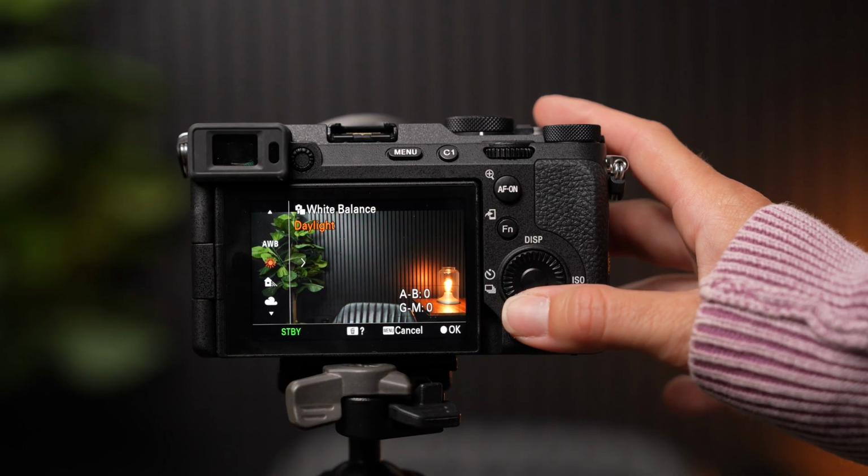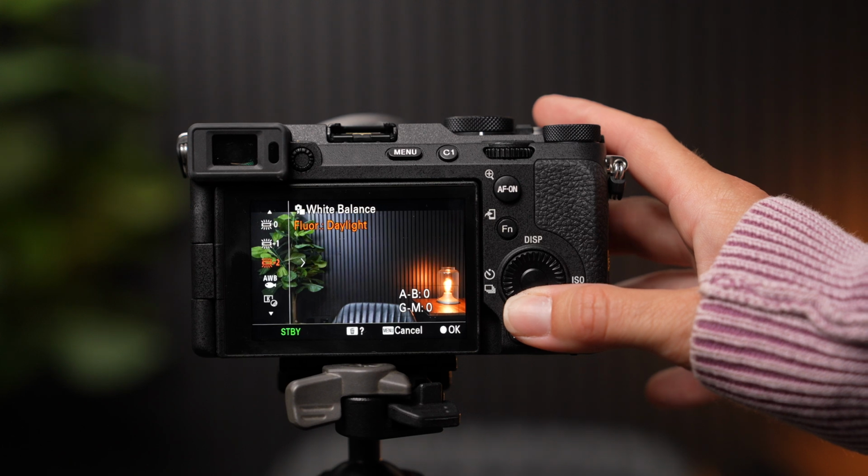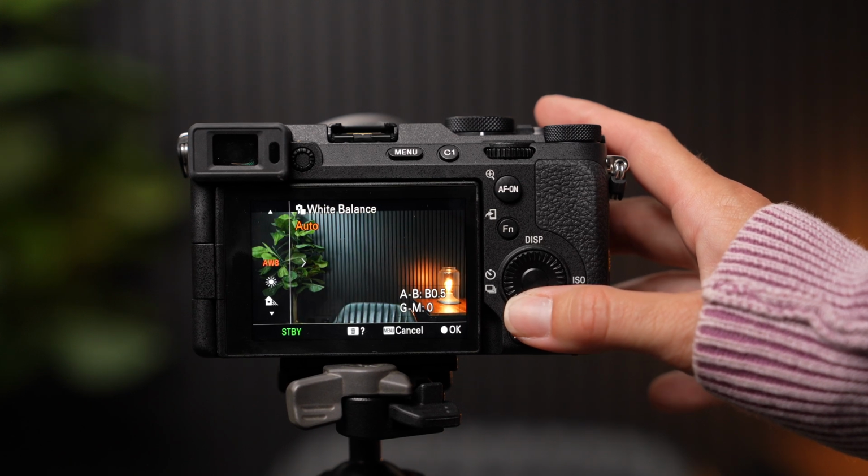Another thing that's also small but kind of important is with the new AI processing unit, you're able to now kind of achieve a more accurate white balance in difficult lighting. If you use auto white balance like I do a lot, that's actually really important.